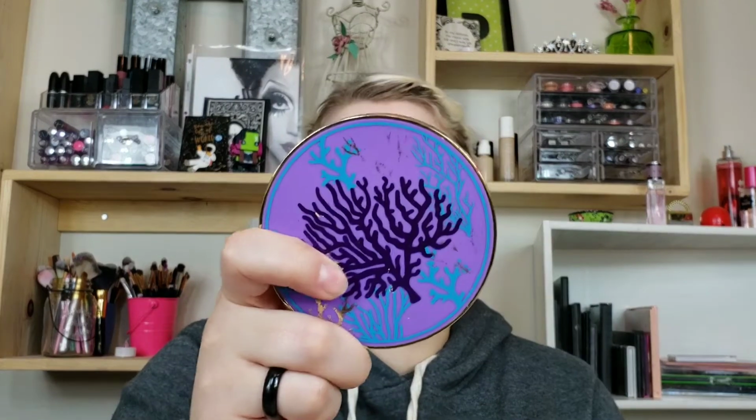But that would be the second bottle of that same foundation I've used, and I probably will repurchase that foundation in the future because I do actually like it. Let's get into the Tarte Rainforest of the Sea.